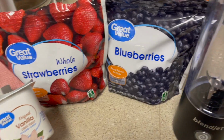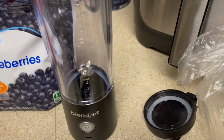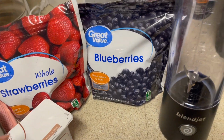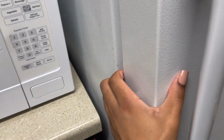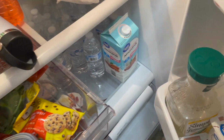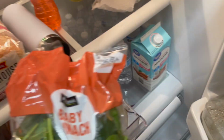Next, I'm going to go fix me some breakfast. For breakfast, it's going to be a smoothie, y'all. I've got this blend, and I'm telling y'all, it works wonders. Let me just put it like that. It works wonders. I love it, y'all. These smoothies come out tasting good every single time.